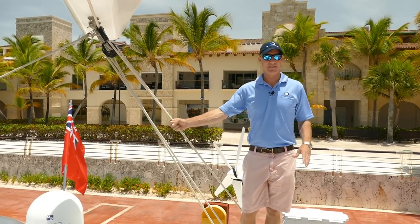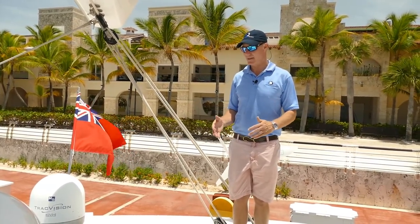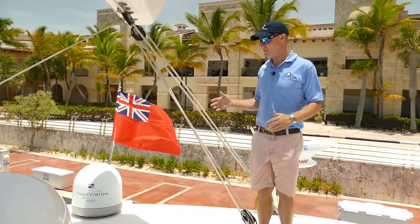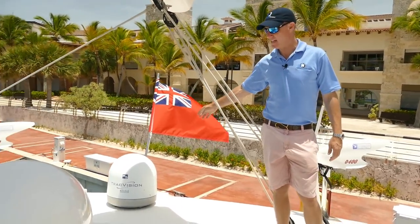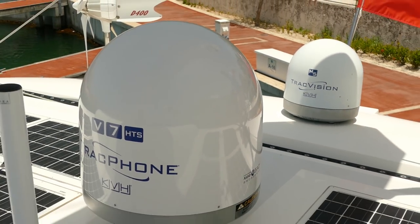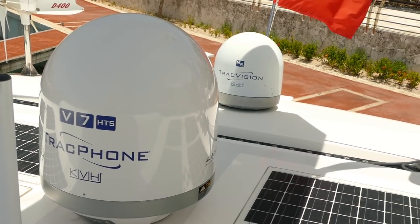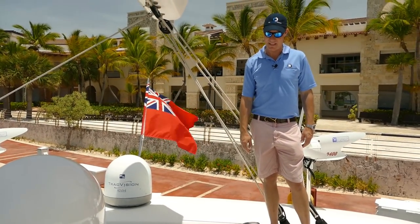On the aft deck, this is aft of the flybridge living area. We've got plenty of space here for extra equipment. So we've got a sat dome right here for a TV. We've got a mini VSAT dome here for internet, telephone, data communications onboard, offshore, by satellite.